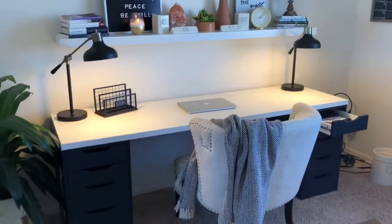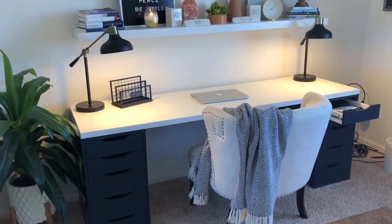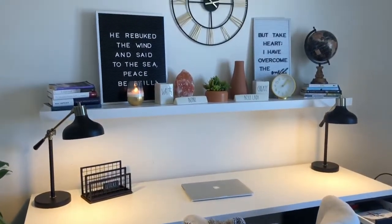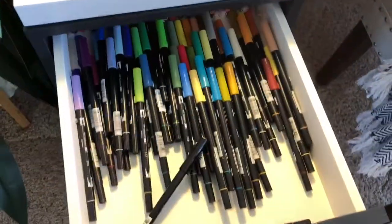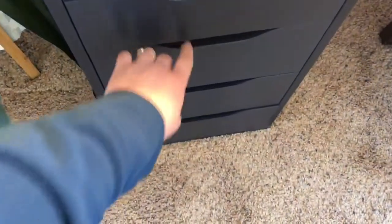The desk and the drawers are from IKEA. The chair is from the At Home store. The lamps are from Target. And then I've just got my books and some stuff up here to help keep me motivated and inspired. And then basically my drawers are filled with art supplies and things that I do kind of on the side.